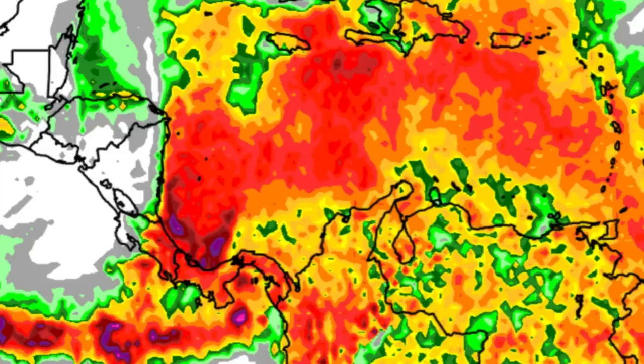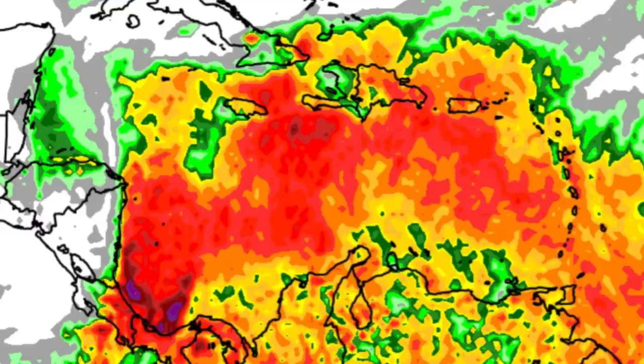And as we're heading into the next couple of days, as I said, we're going to continually have this increase in rainfall, especially in the central Caribbean. So for Jamaica, especially in the east, for Hispaniola, even headed to parts of eastern Cuba, the southern Bahamas, Turks and Caicos, it is going to be active.